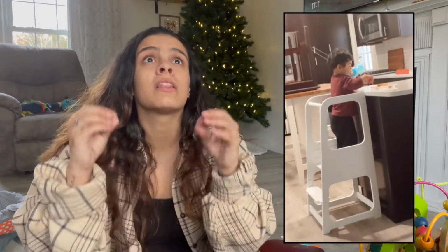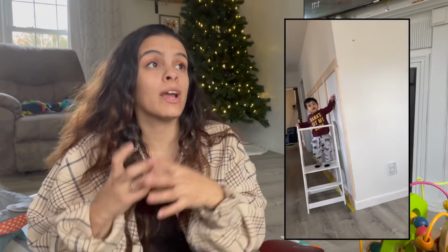Number 9 is his kitchen tower. I know this isn't technically a toy, but he uses it every day at every breakfast, lunch, and dinner. He loves this thing. He will drag it all around the house. This gift was definitely more on the expensive side. I'm pretty sure we paid like $160 for it, but it was on Etsy, and I think I used Klarna or Afterpay, and it was one of his Christmas presents last year.